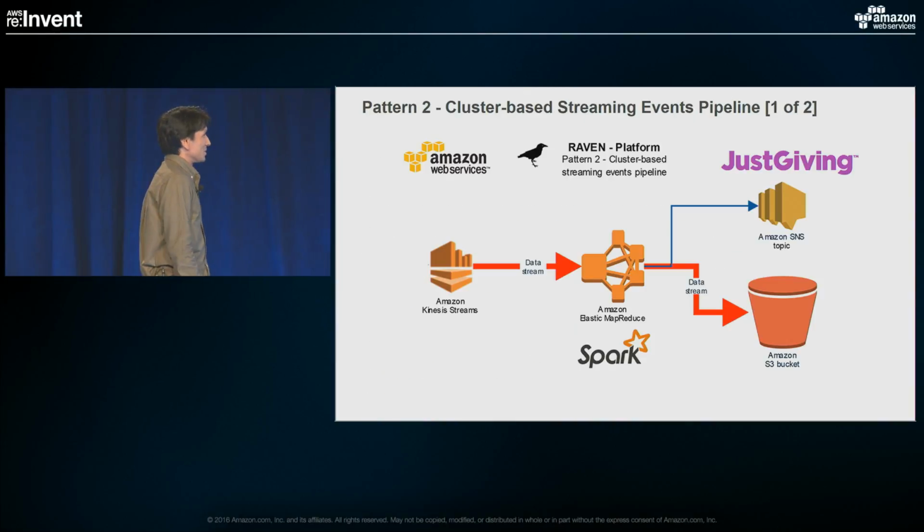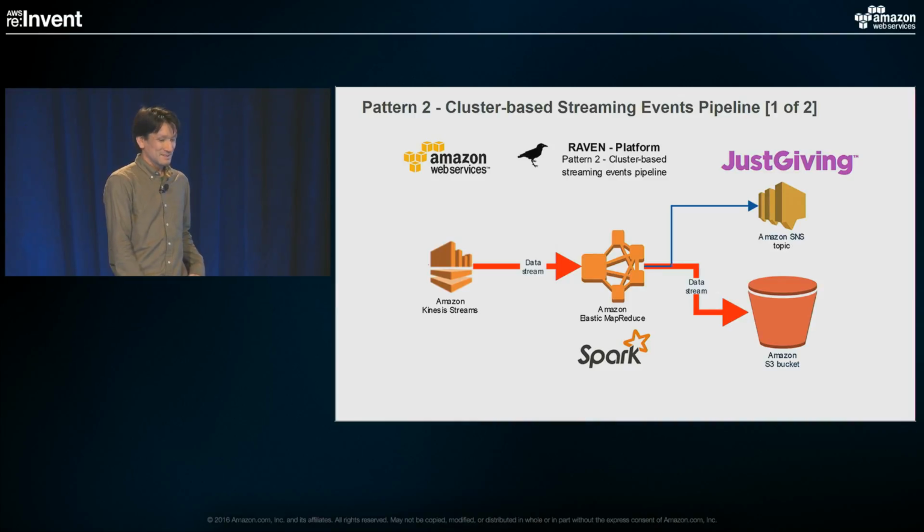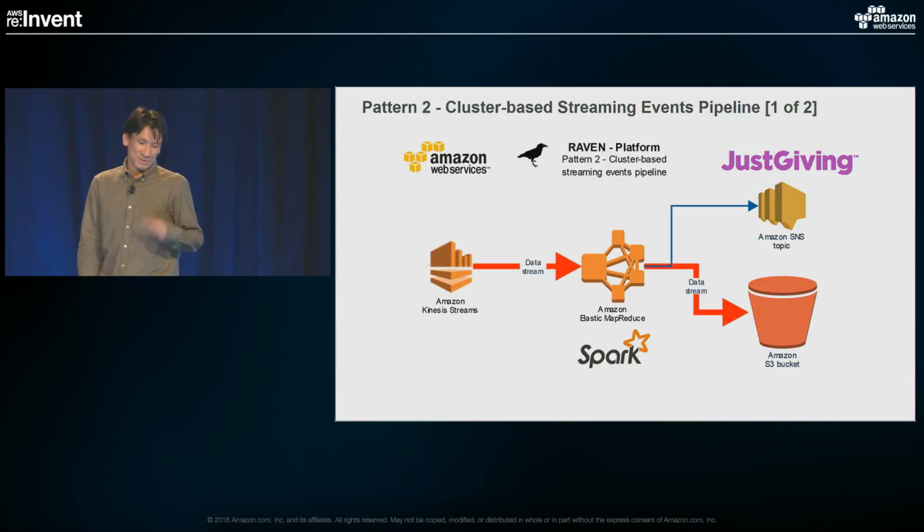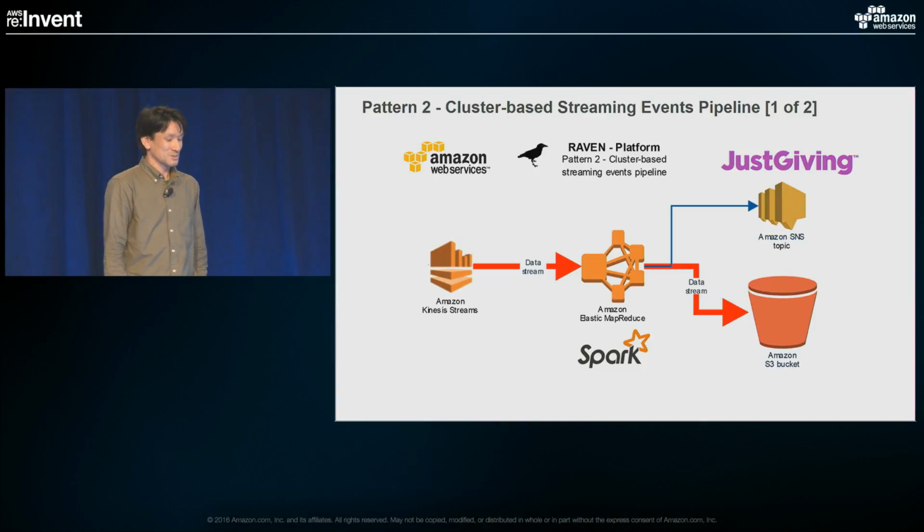Okay, pattern number 2. It's very similar to the first pattern, except that we have streaming data. You can think of it as our clickstream for page views for the fundraising pages. We have a Spark process that reads the Kinesis stream directly. This could run any of the machine learning, or just simple counts on the actual data itself. Then on a regular schedule, it would write those results out into S3, send a message on the topic, and that data would get loaded as before using the patterns of the Redshift loader.